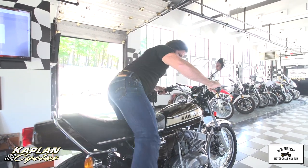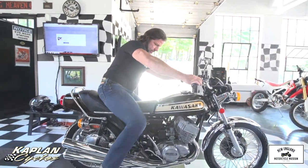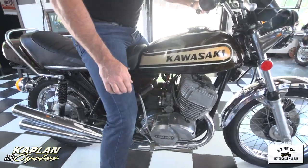I'm going to fire her up, ride her one more time. This will be the last time this bike's ridden until the new owner gets the title to it. Listen to the exhaust on this thing, it's just magic.